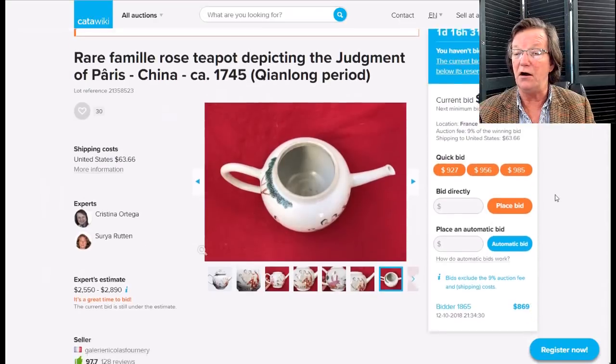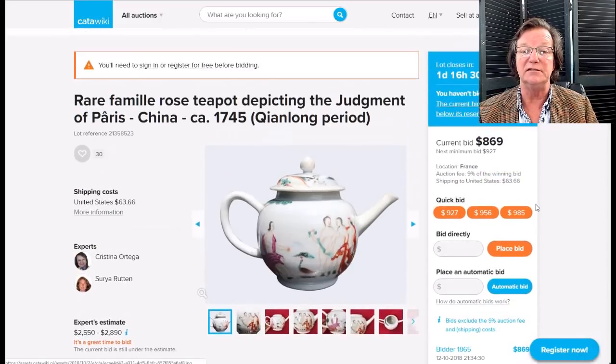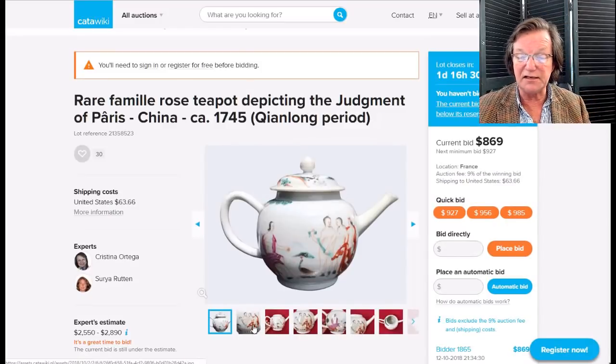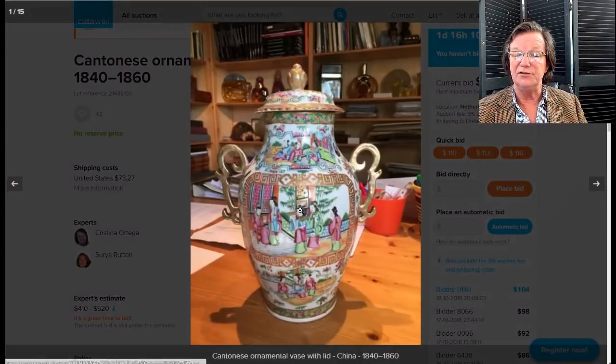All right, and then on to some things that are over at CATAWIKI that are closing. This is a pretty rare teapot they've gotten. I don't know who this is that's selling this, but this is a Judgment of Paris pot. It's up to $869. Closes in a couple days, but a very desirable type of Chinese export ware, for the Western market, obviously. Christian market. So check that out.